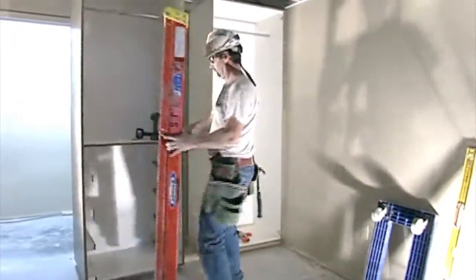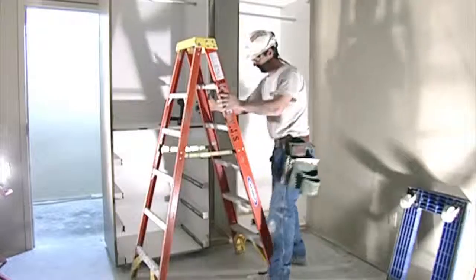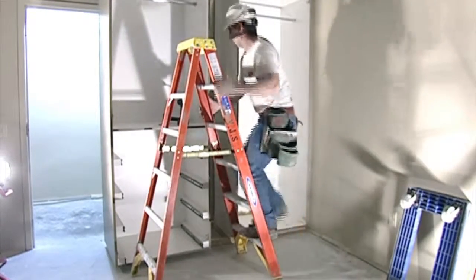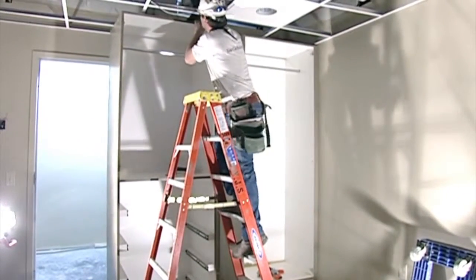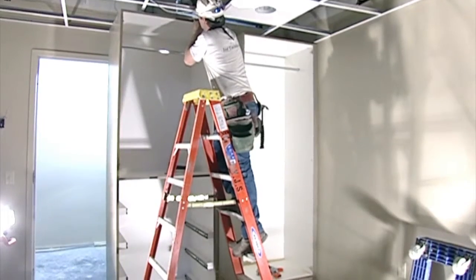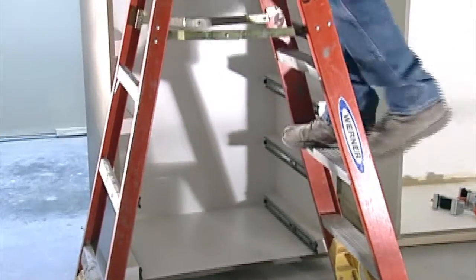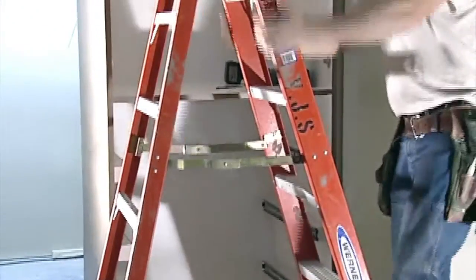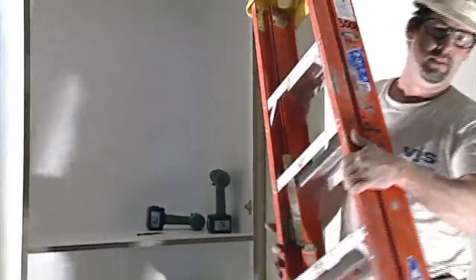Step ladders must be fully opened and locked with all 4 feet solidly on the flooring. With the exception of double entry ladders, the back rungs must never be used for climbing or standing. Refer to the manufacturer's recommendations posted on the side rails of all ladders. For your safety, do not stand on the top or the top step of a step ladder. Also, never walk a ladder.